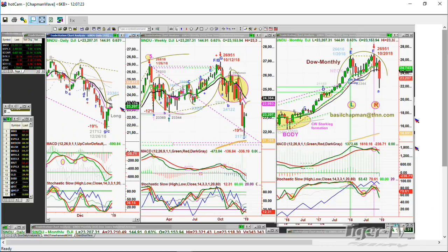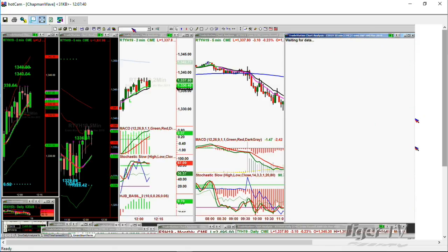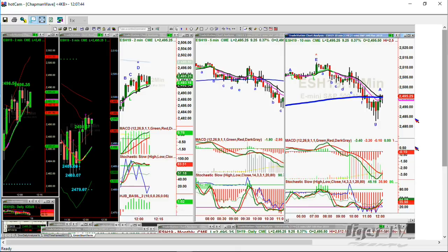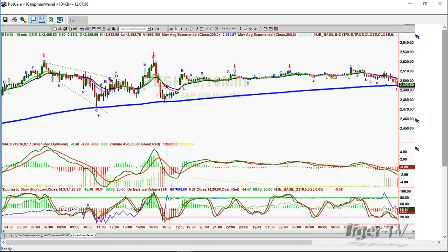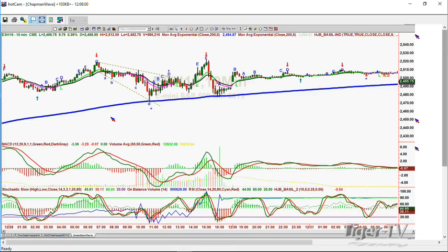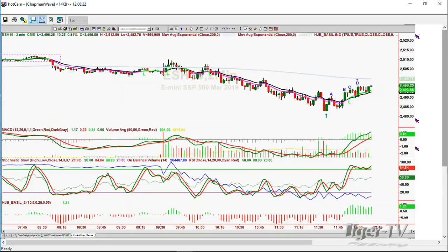So I want to talk about a question I had on Friday. I was about to discuss it when other things came about and it slipped my mind. Let me see. We'll go to the ESH 118, 119, the 10-minute chart. On Friday, that was the 28th. Where was the spike? That was at 3 on the 28th. Am I forgetting where that spike was? Oh, I remember now. Wrong one. I want to go to the 2-minute chart because that's the one I was going to discuss.